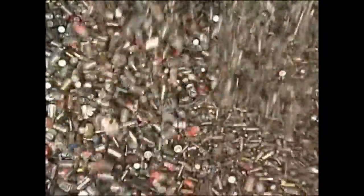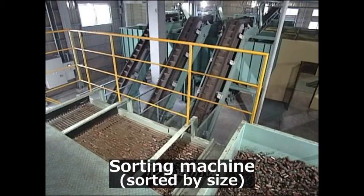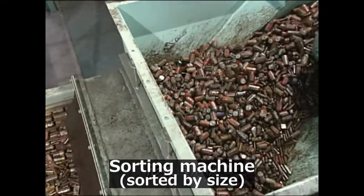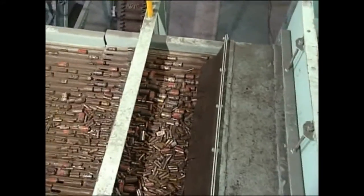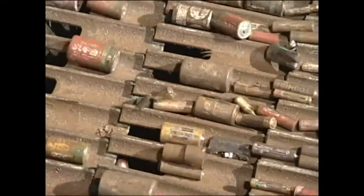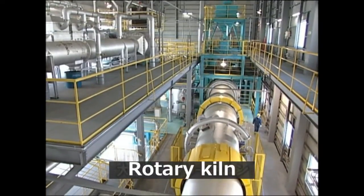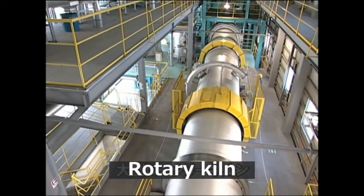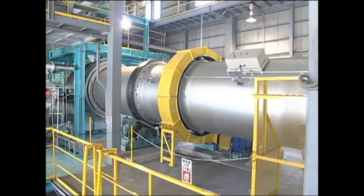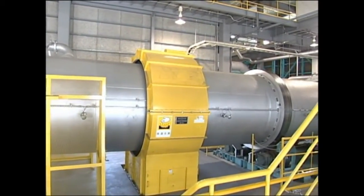Used dry cell batteries account for more than a third of the total waste we process at Itomuga plant. Batteries, which are collected separately from all over Japan, first go through a sorting process. Foreign objects are removed from the pile of dry cell batteries in advance, and then the batteries are separated according to their size. Next, the selected batteries proceed to the roasting facility. They are roasted at a temperature between 600 to 800 degrees Celsius in a large rotary kiln, which has the capacity to roast 100 tons of waste each day.